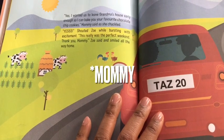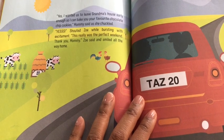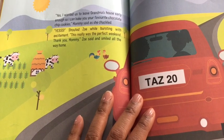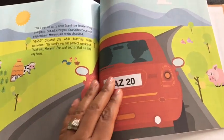Yes, shouted Zoe while bursting with excitement. This really was the perfect weekend. Thank you, Mommy, Zoe said and smiled all the way home.